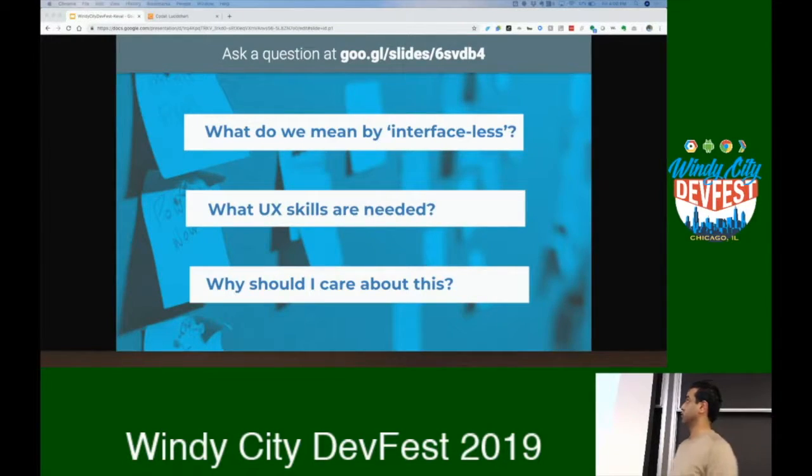So really what we're going to cover is: what does interfaceless mean? How do we design for it? What are we looking at? What UX skills are needed? And then why should a designer care about this?